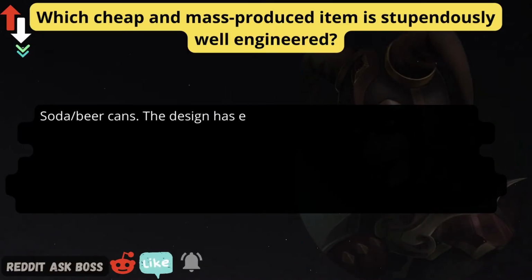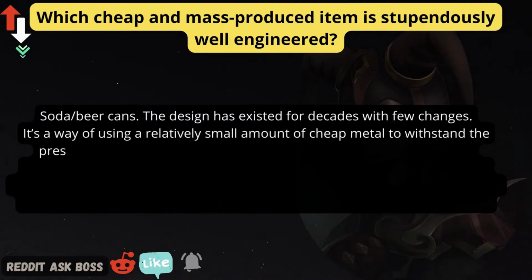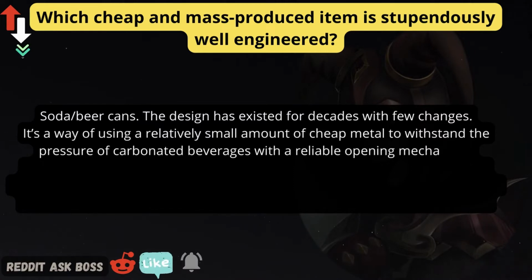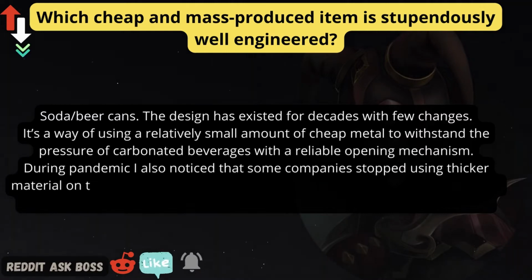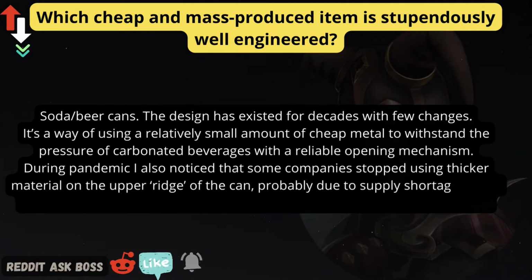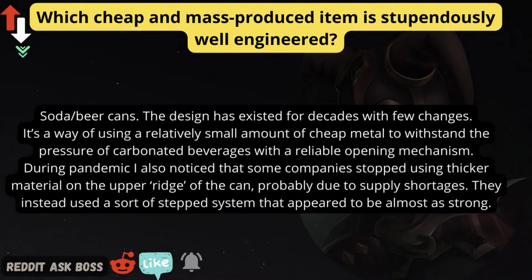Soda/beer cans. The design has existed for decades with few changes. It's a way of using a relatively small amount of cheap metal to withstand the pressure of carbonated beverages, with a reliable opening mechanism. During the pandemic I also noticed that some companies stopped using thicker material on the upper ridge of the can, probably due to supply shortages. They instead used a sort of stepped system that appeared to be almost as strong.